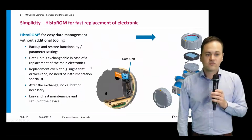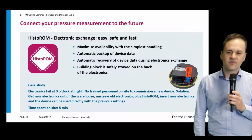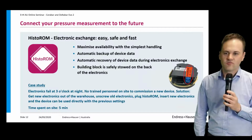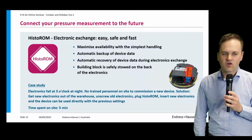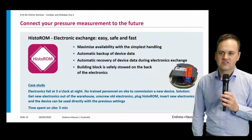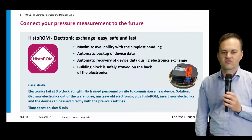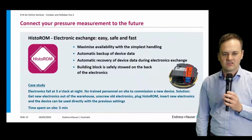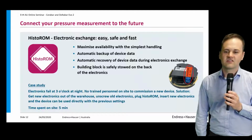So we'll go through some of the features now, around, I mentioned before, the HistoROM. So what the HistoROM is, it's the data backup of your device. That means in the event that you have to replace the device, if you want to keep the same electronics data, then all you have to do is transfer the HistoROM from the old one to the new one, and then it's literally plug and play.